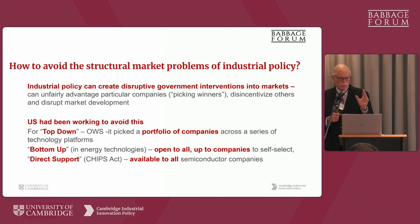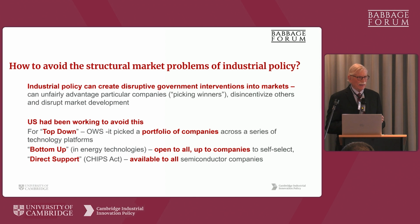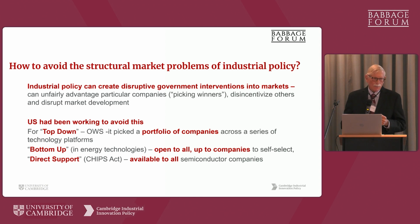So that raises a whole set of structural market problems for industrial policy. And as we all know in this room, industrial policy can create disruptive governmental interventions into markets that can unfairly advantage particular companies, i.e. picking winners, can disincentivize others, and it can disrupt effective market development. So the U.S. has been trying to avoid this. For top-down, Operation Warp Speed picked a portfolio of companies, not single actors. For the bottom-up approach, particularly in energy technologies, these incentives were open to all. So companies self-selected. There wasn't a direct governmental picking. In the direct support programs, that's principally the CHIPS Act, those incentives were available to all that participated and had to compete for them. So I'm not saying we've solved the intervention problems, but they're at least an attempt to tackle them.